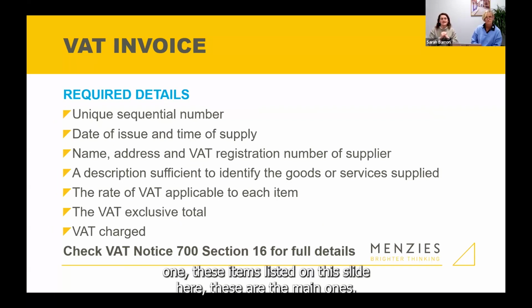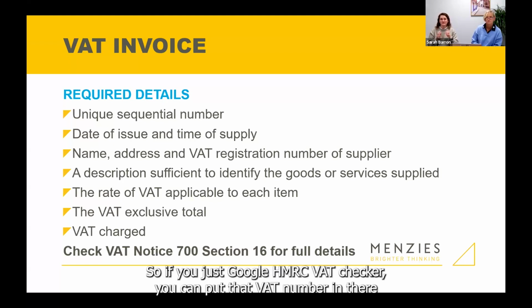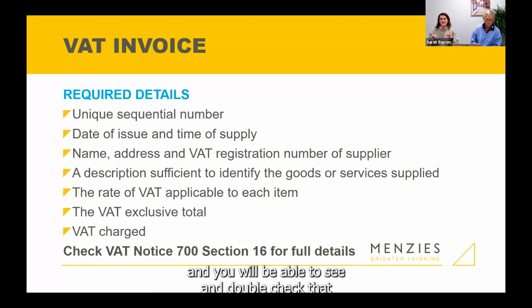But these items listed on this slide here are the main ones, and I would actually say making sure that you do check the VAT number as well, just to make sure that you are happy that whoever you have bought those goods or services from is actually VAT registered. HMRC do have a VAT checker service. If you just Google HMRC VAT checker, you can put that VAT number in there and double check that the invoice you've got matches the VAT number as well. So that's just a little tip for you there. Let's move on to the next slide.